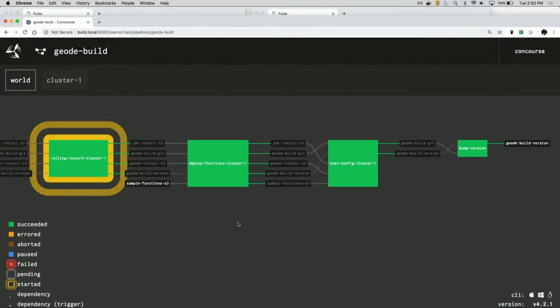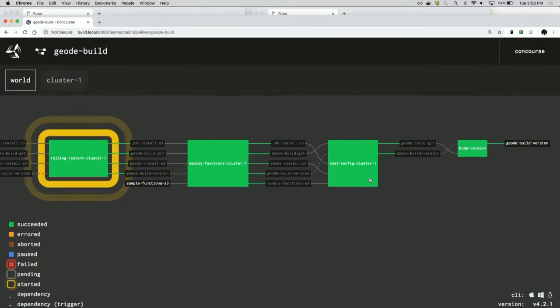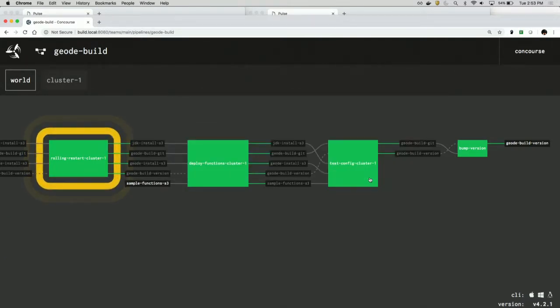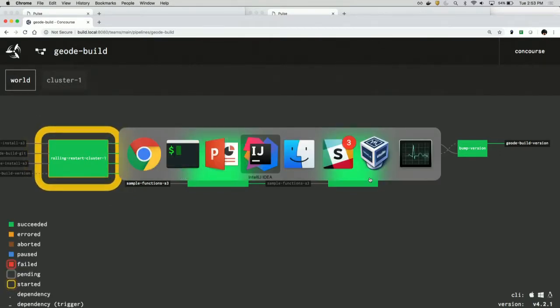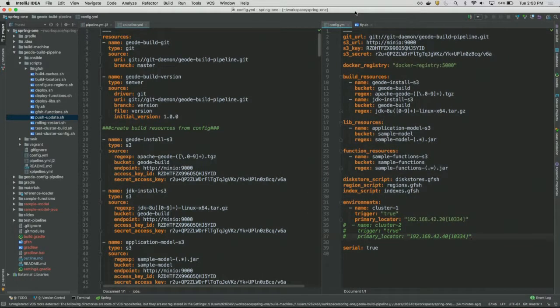And as we go through, we then would deploy functions. And at the very end, we test the configuration, which means we check for those regions, we check for those indexes, we check for those functions and make sure that they're all really there. While this is running through, I'm going to jump over to the code for the pipeline and kind of show what this configuration looks like.